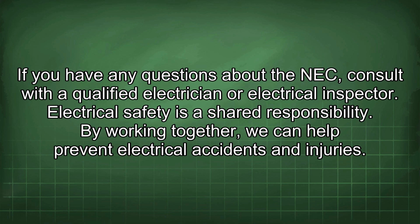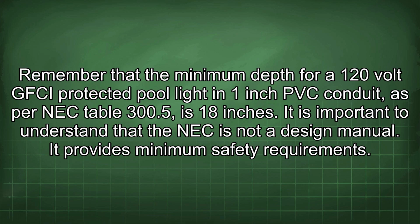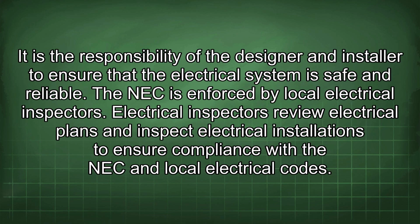Electrical safety is a shared responsibility. By working together, we can help prevent electrical accidents and injuries. Remember that the minimum depth for a 120-volt GFCI protected pool light in 1-inch PVC conduit, as per NEC Table 300.5, is 18 inches. It is important to understand that the NEC is not a design manual. It provides minimum safety requirements. It is the responsibility of the designer and installer to ensure that the electrical system is safe and reliable.